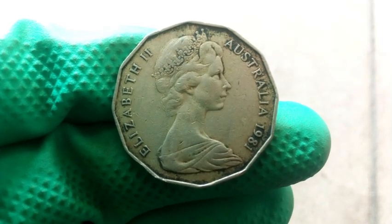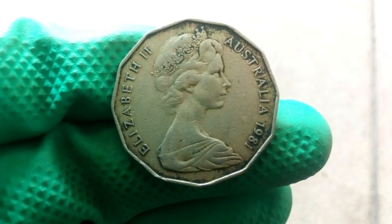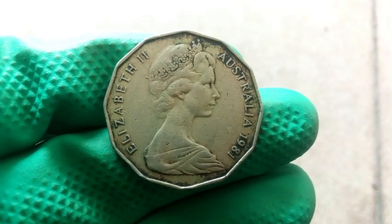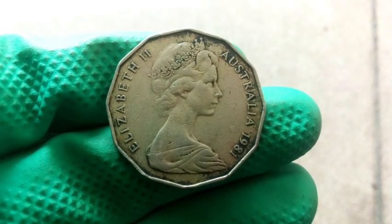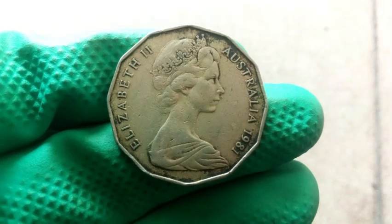Here, I have two 1981 50 cent coins. One has been in pockets, shopping carts, and cash registers for years. You can see the details are faded, the edges are smoother. The other is almost pristine. This difference is huge when it comes to value, so, what is the circulated value of a 1981 Australian 50 cent coin?